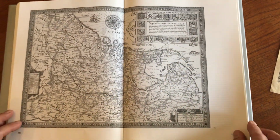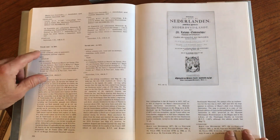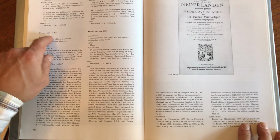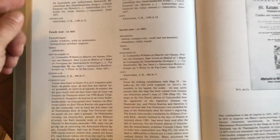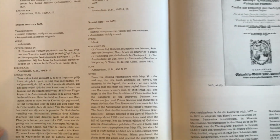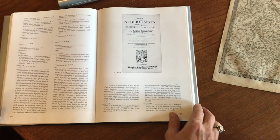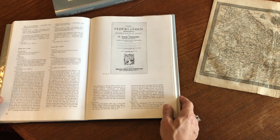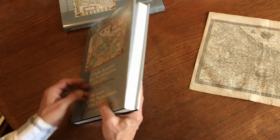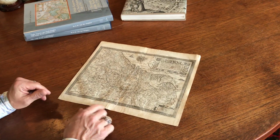It's actually given a double page illustration here, and then there is a second state, but the second state comes later, and so the states that are listed in the Guicciardini book are various ones of the first state, and they appear not to have any difference between them. It appears to be the same plate that was used for all printings in all editions of the Guicciardini work.